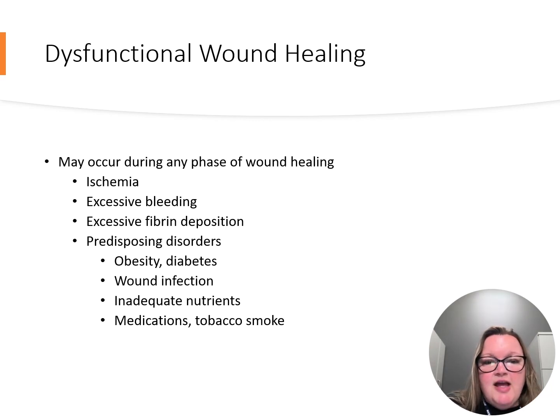Usually vessels will dilate, delivering nutrients and oxygen to the site of the injury. But if there is decreased blood volume that is associated with bleeding, it could inhibit inflammation because the vessels need to constrict to stop the bleeding.